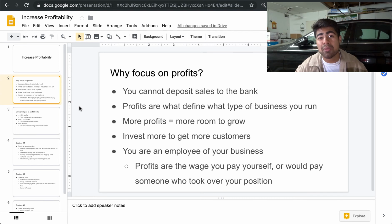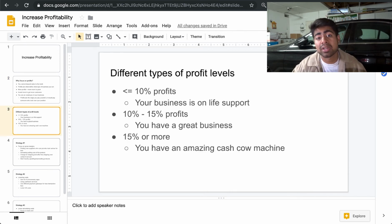So if you're spending 12 hours a day every single day and not taking a single day off in the entire year, would somebody else really want to take over your position and work that much for just $20,000 of profit a year? If the answer is no, then you have a problem and you have a sick cow, basically a sick business.